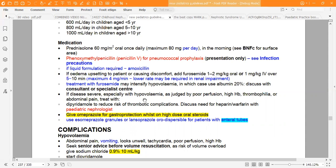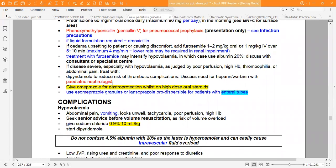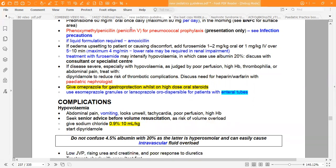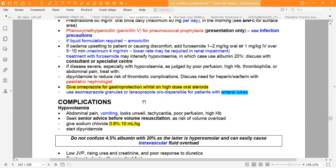The important thing that you have to keep in mind as well: as you are starting high dose prednisolone on a daily basis, you will give omeprazole for gastroprotection whilst on a high dose of oral steroids. It's very crucial to mention as well. So high dose steroids, 60 milligram per square meter per day, with penicillin V, with omeprazole. Use omeprazole granules or lansoprazole dispersible for patients with enteral tubes.